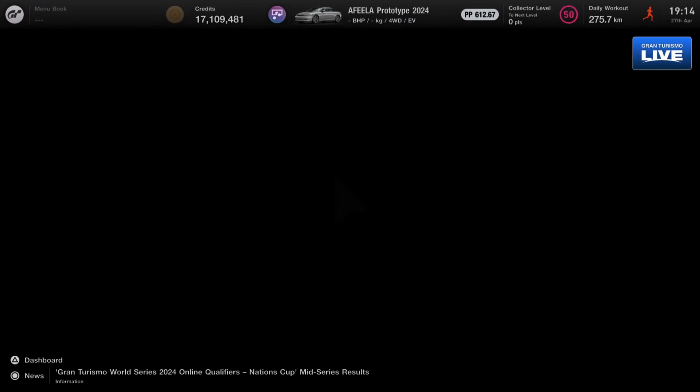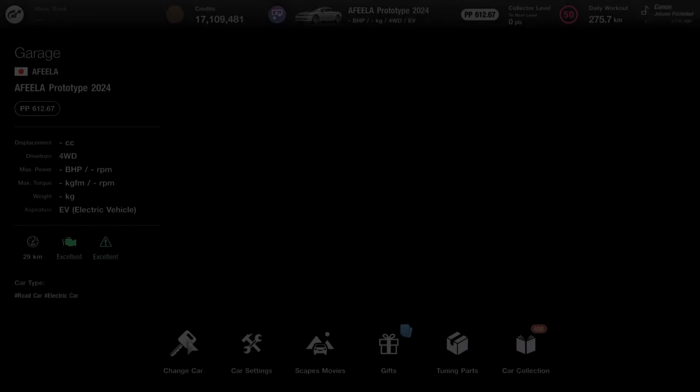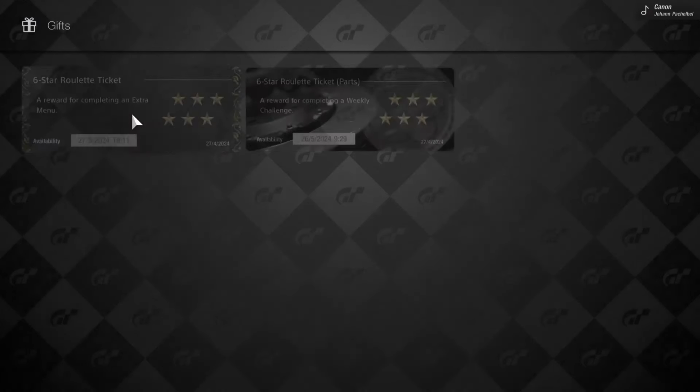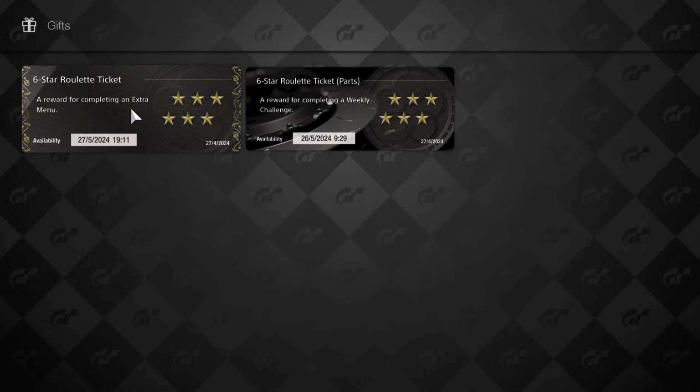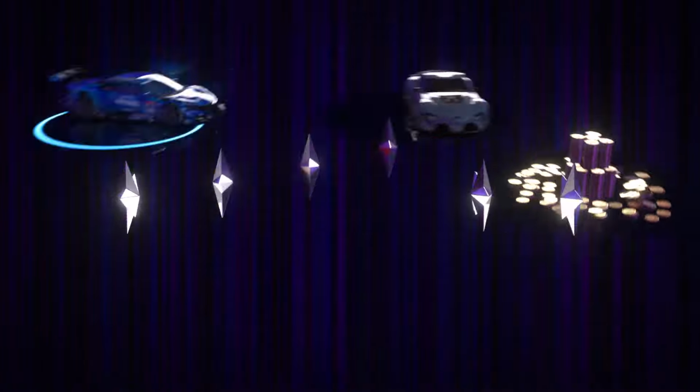And there we have it, all about Ferrari's V12 engines. But yeah, that is just about going to do it for this one. We have a few roulette tickets to spin, two in fact, one for the weekly challenge, the other for the extra menu. So let's go ahead and spin these up and see what we get.